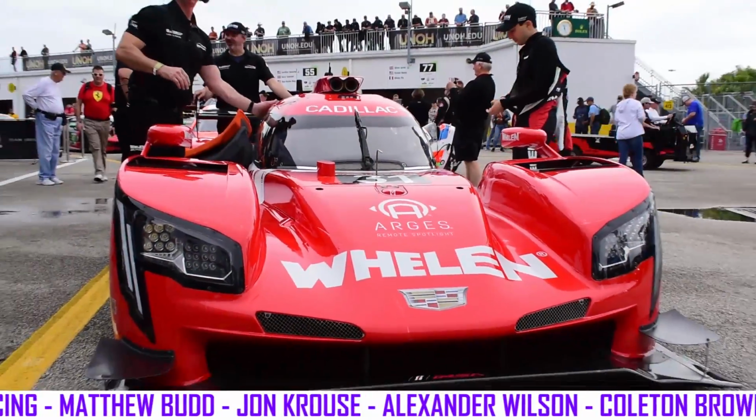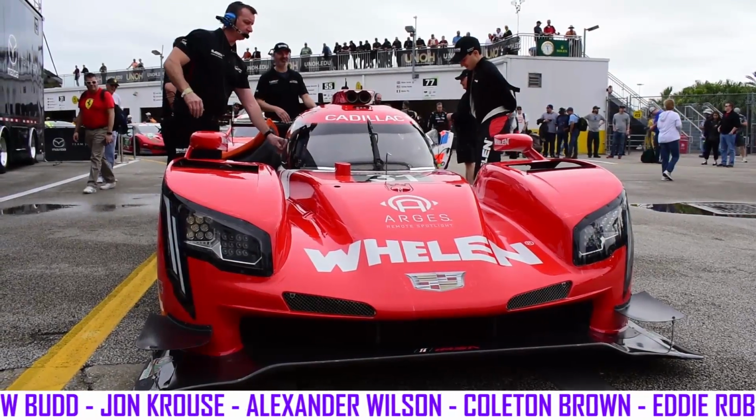The Cadillacs take up half of the field, and the way we've seen it play out in the last few years is the Cadillacs are usually the last ones standing. They're the most reliable cars, and they seem to be the most consistent cars as well. And Wayne Taylor's probably the top dog in that class.